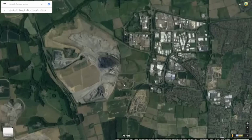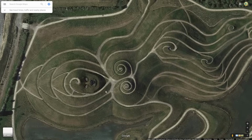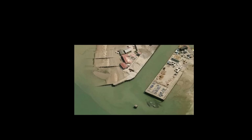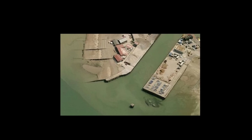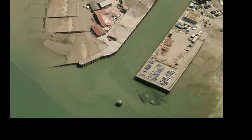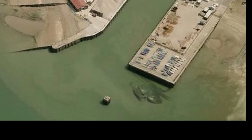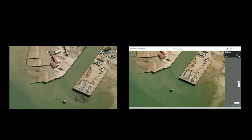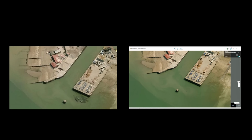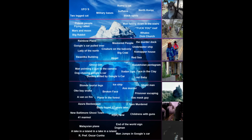Lady of the North. This entry is just referring to this giant land sculpture in the UK that's often referred to as the Lady of the North. Giant crab. So this entry in the iceberg is referring to this image that's been floating around the internet for a while. It shows what looks to be a giant crab off of this harbor. It's a nice picture. The original picture is actually taken from Bing Maps, not Google Maps. You can tell this is exactly where they got it from because all the patterns in the sand are exactly the same, and all the boats on the dock are at the exact same place. It's a nice picture.